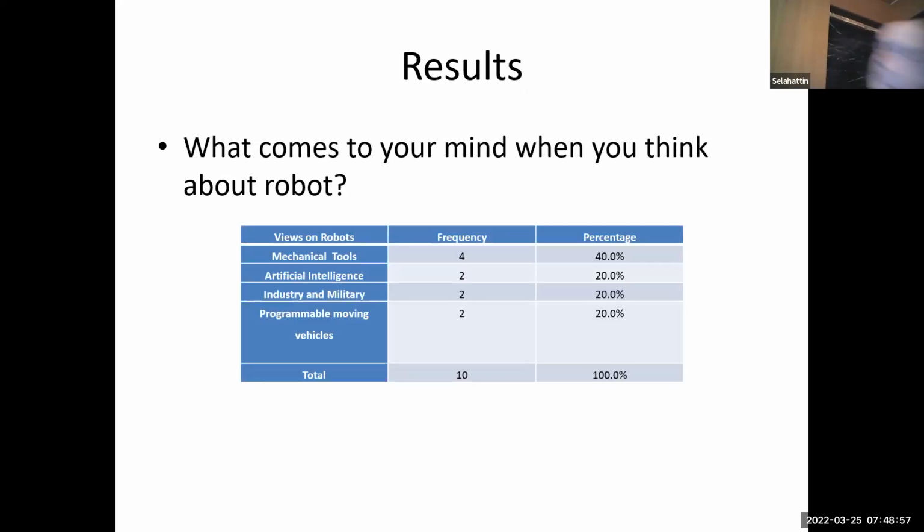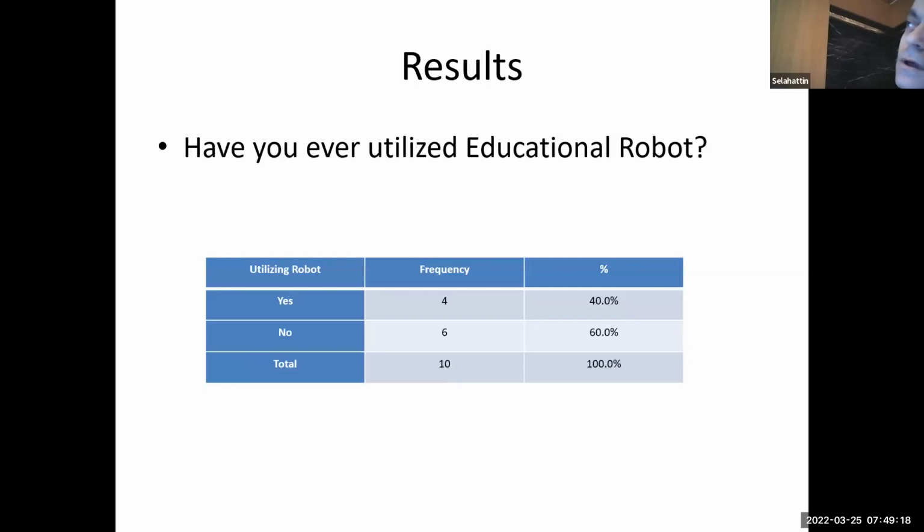Those are the statistics, and we asked them, when you think about a robot, what comes to your mind first? Most of them thought that it's a mechanical tool. That's right, it's a mechanical and electronic tool at the same time. Maybe it could be mechatronic. 4 of them utilized robots in their teaching, and 6 of them don't use them.